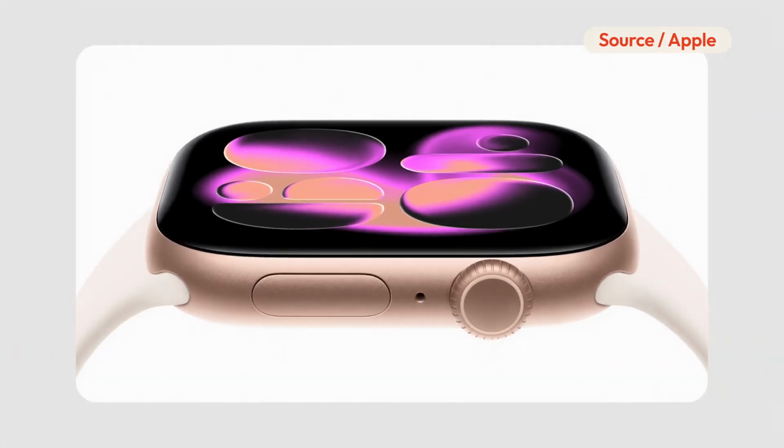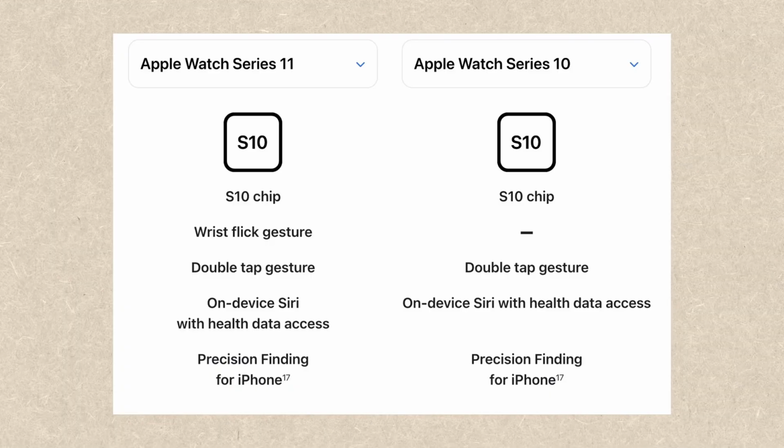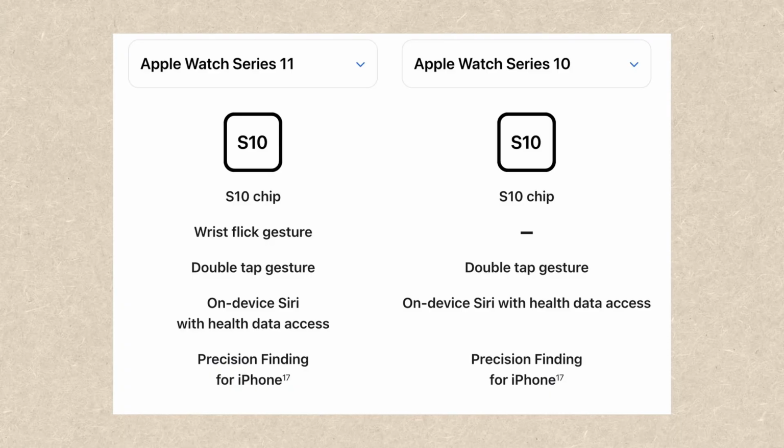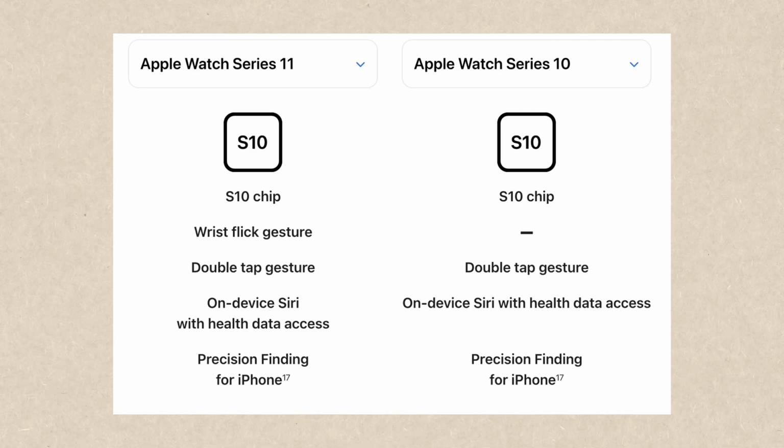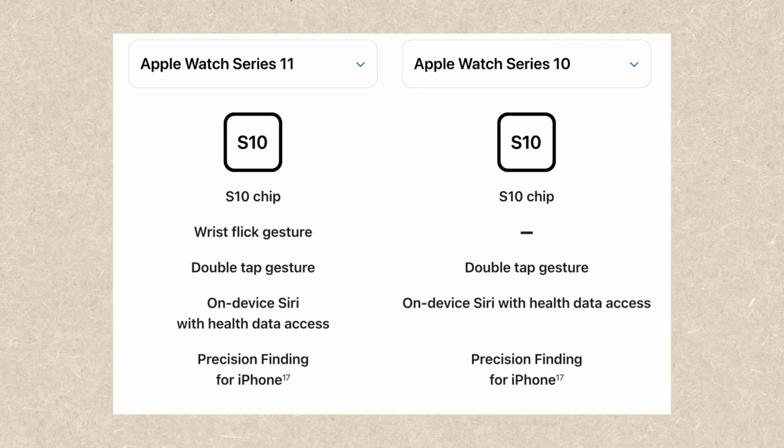16th, for this year's Apple Watch Series 11, it actually uses the same S10 chip as last year's Series 10. So it looks like Apple stopped rebranding their old chip as a new chip, just like S9 and S10.